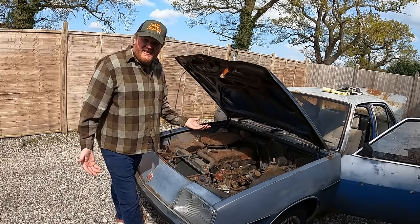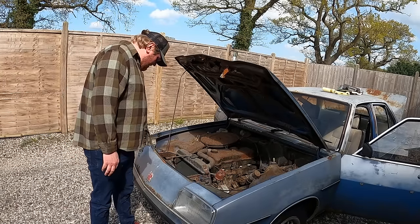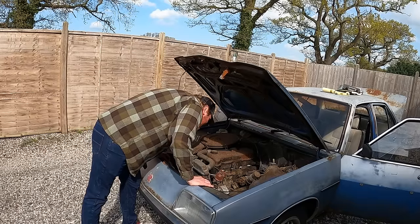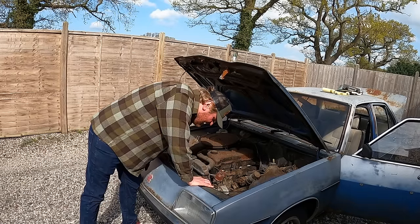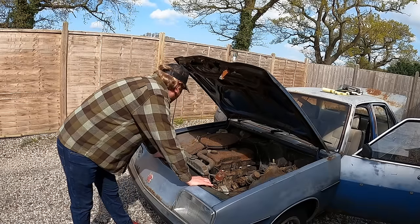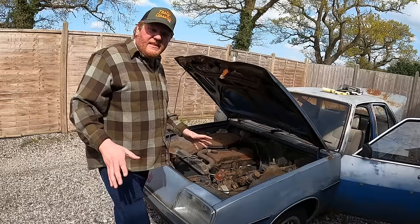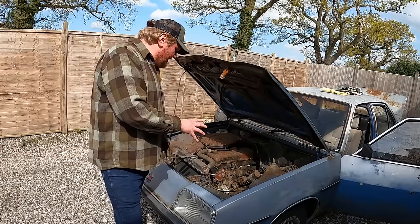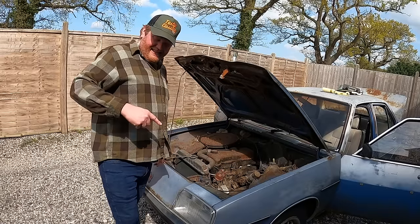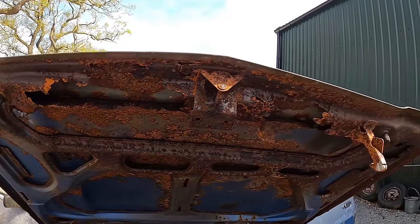Maybe he needs a new bonnet. Sure, they're dead easy to find. Yeah, there's a few holes, you know. Oh, there is a few holes. What seems to have happened is the rust has sort of centralised itself in this area. Would you like to see? I mean, that is fairly chronic, isn't it? Look at that. Great stuff.